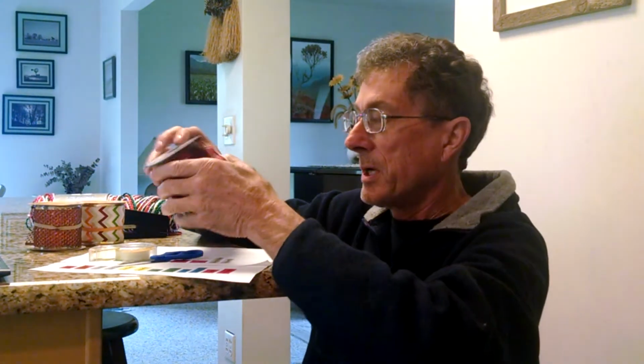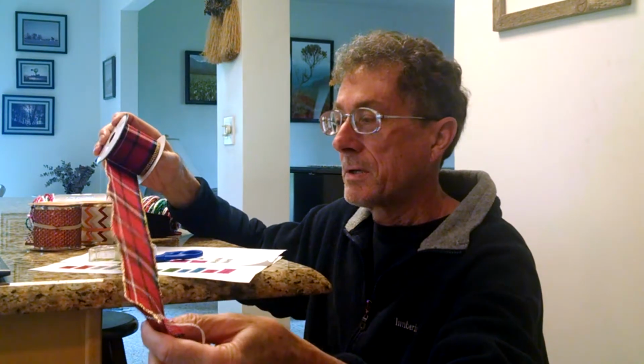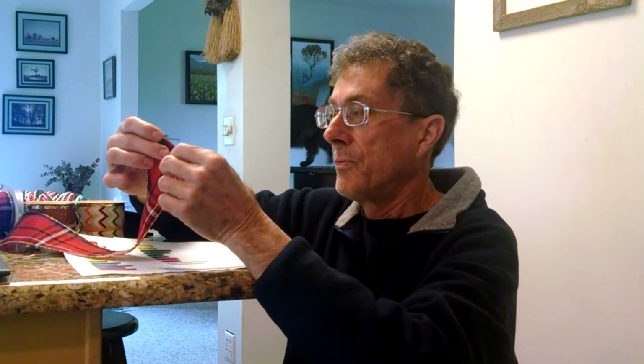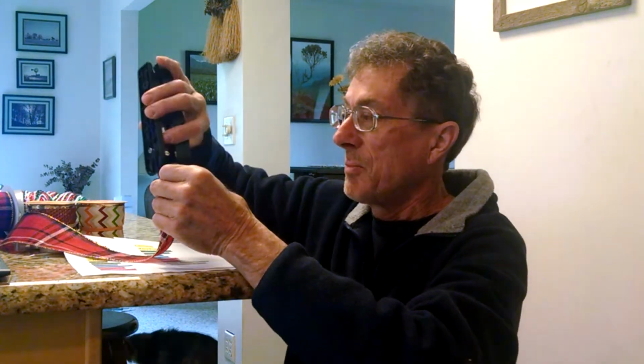Each child can take about 3 feet of this. The words will get cut out. The kids can do that and tape them on here. And then we'll take a piece of yarn and make a loop out of it and fold that into the top of the ribbon, staple that, and you've got a door hanger.